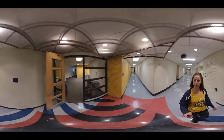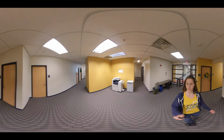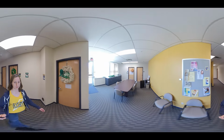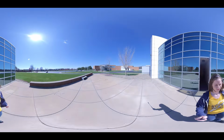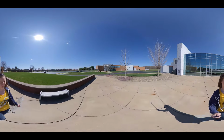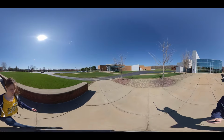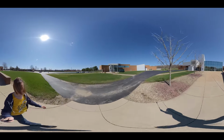Up ahead, we have faculty offices. Pretty much any professor that teaches in the technology building has their office in the technology building as well. So students are able to either set up one-on-one appointments with them or take advantage of the open office hours that they all have posted on their doors. So that is a great resource. Students are able to get their questions answered, maybe look over their exams, or just talk about how their professors got to where they are, perhaps inspiring the student to dream big.